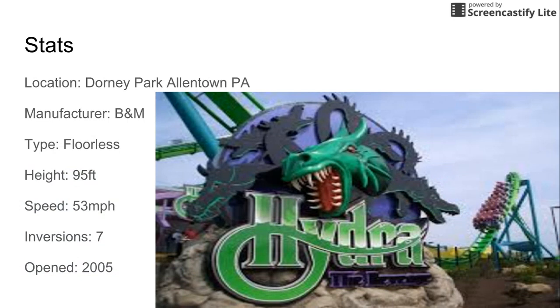So you can see the location is at Dorney Park in Allentown, Pennsylvania, manufactured by B&M. I would say this is my favorite floorless coaster that I've ridden. I like it better than Bizarro and Batman: The Dark Knight at New England. And I would say probably like fourth or fifth B&M that I've ridden. I've ridden like 9 B&Ms, and there are probably like 2 that I don't like. So that's fine. I actually like this coaster.